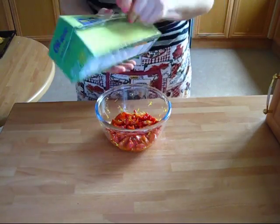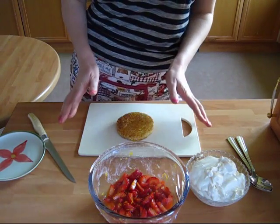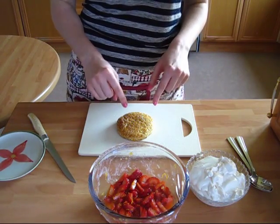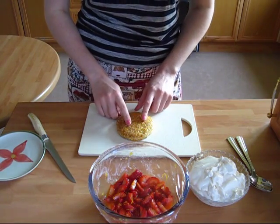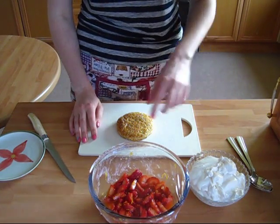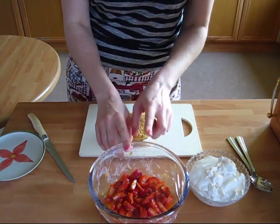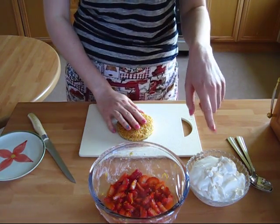And now the only thing left to do is to assemble, and I'm pretty sure you're supposed to do that right before eating, so I'm gonna only make one for now and I'll reserve the rest for later. So you take your fully cooled down scone. It has to be fully cooled down because this will start melting otherwise, and you want to cut it in half like so. Once you cut it, you want to put a little bit of that awesome strawberry mixture together with the juice. Top it with a spoonful of whipped cream.